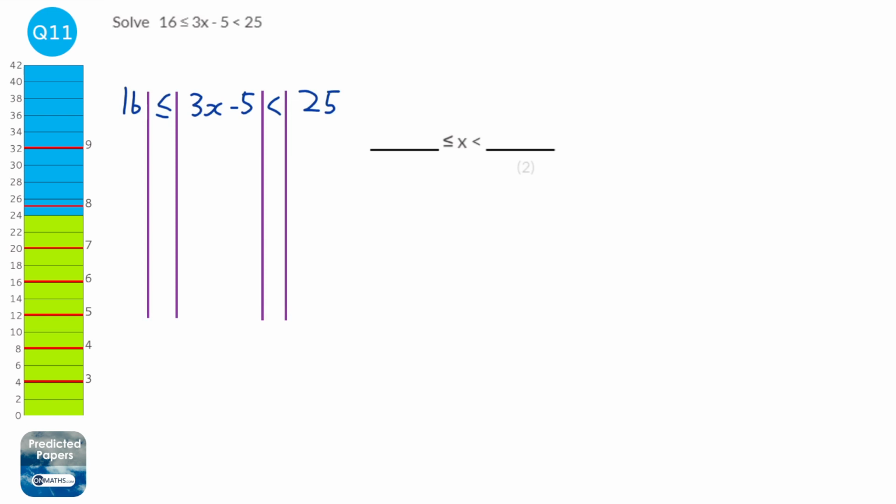So looking at the fact that we've got 3x minus 5, we're going to deal with that minus 5 first. So we're going to add 5 to all 3 sides.